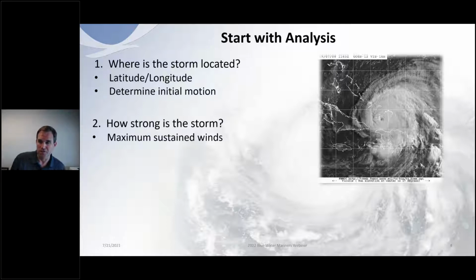Then the hurricane specialist is trying to figure out how strong is the storm. What are the maximum sustained winds? So sort of the peak 1 minute, 10-meter wind in the storm circulation that's sort of representative of the larger scale storm at the time. Sometimes, again, we have lots of direct measurements of this from aircraft data, radar, buoys, ships, surface observations. Other times, the intensity estimates are based solely on the Dvorak technique, which is essentially a pattern analysis technique that looks at visible and infrared satellite imagery and gives you an estimate of how strong a storm is. So there can be some significant error bars there.